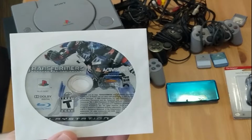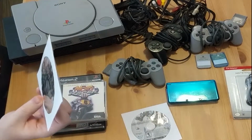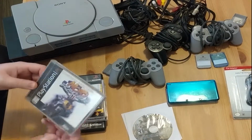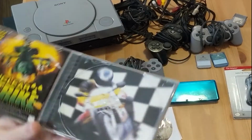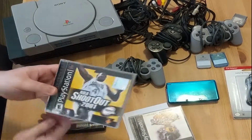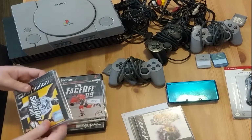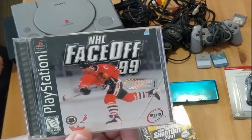So the first one here is Transformers: Revenge of the Fallen, PS3. Another, Transformers: Dark of the Moon, PS3. Yeah, no idea why those are in there. Moto Racer. Actually, I think this one is missing. Yeah, it is. Empty case. NBA Shootout 2001. This was in the system, so I did check the system, but that's okay. NHL Face Off 99.